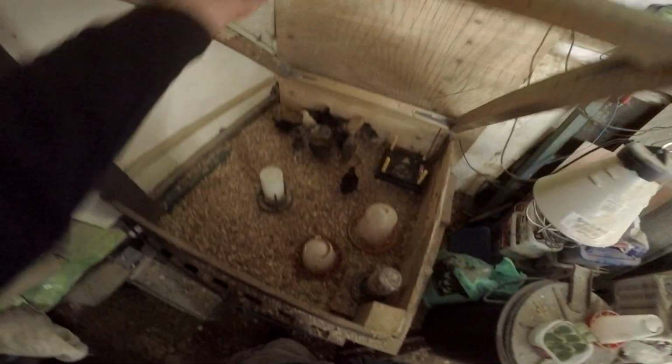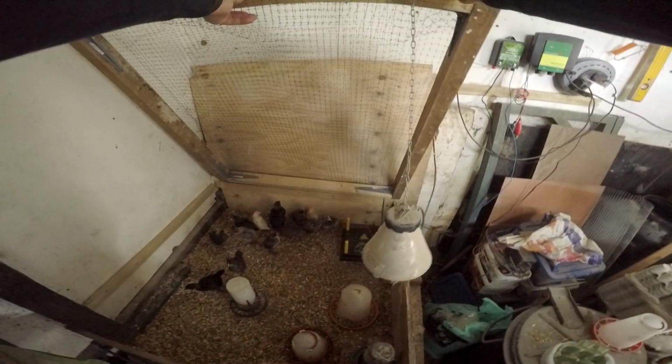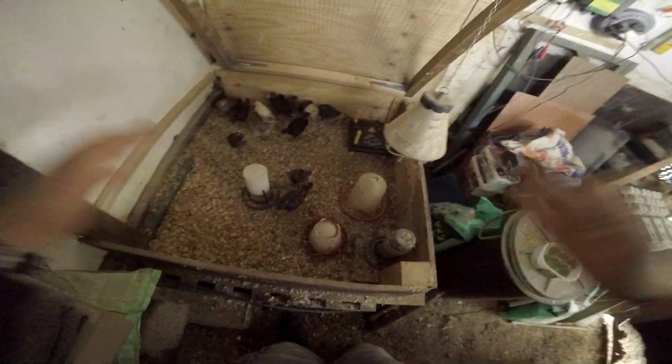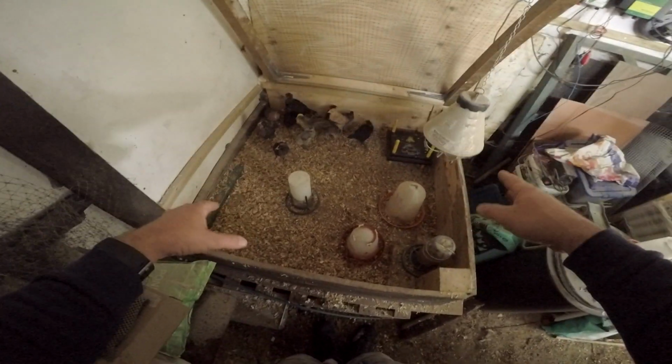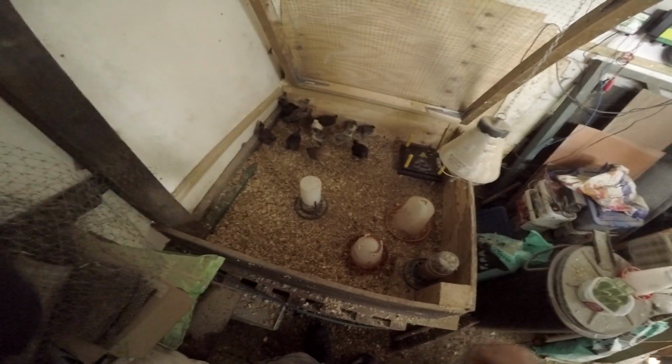You can see that the lid is on hinges and it just clips in. If I clip it in, I'll show you, there we go. So it just clips in onto the chain that holds the heat lamp there. Basically all it is, is a couple of pallets which have been laid down just to level the area up, a piece of plywood board over the top of them, and then these are bits of old board that just came off a job and have been reused.